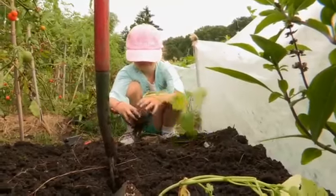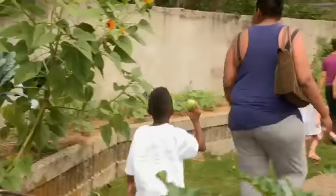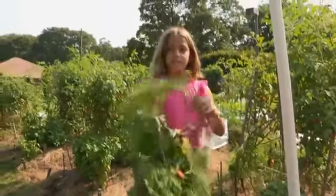And for children growing up in an urban environment, getting their hands in the dirt provides valuable lessons about conservation. People are kind of waking up to, where does this food come from? Who grew this? Is it healthy? How could I grow it? Can you do this with your own hands? Does it taste better? Urban children are asking those questions.